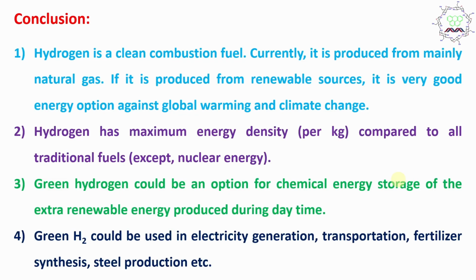So in conclusion, what you have learned today is that hydrogen is a clean combustion fuel, and currently it is produced mainly from natural gas or petroleum, which has a carbon footprint. So if we can produce this hydrogen from renewable sources, it is a very good energy option against global warming and climate change. Not only as an energy option, we can utilize this hydrogen in the chemical industry too, fertilizer preparation, even lots of other chemical reactions too. For example, petroleum cracking, etc. But our target should be to completely eliminate this liquid fuel in future.